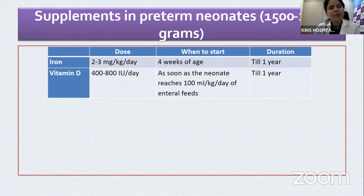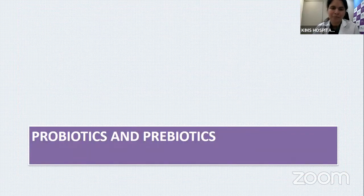When it comes to those babies who are born between 1500 to 2500 grams birth weight, because we do not routinely fortify these babies or add HMF in these babies, it may be necessary to supplement these babies by adding vitamin D and iron.